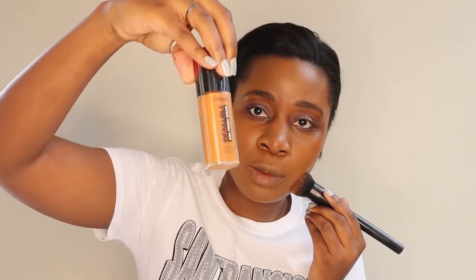Okay, this is a lot of coverage. I'm using the L'Oreal Infallible 24-hour Freshwear. I've really been enjoying this foundation recently. I think this eye look, first I wasn't feeling it, I was like, what did I do here? But it's actually come together.